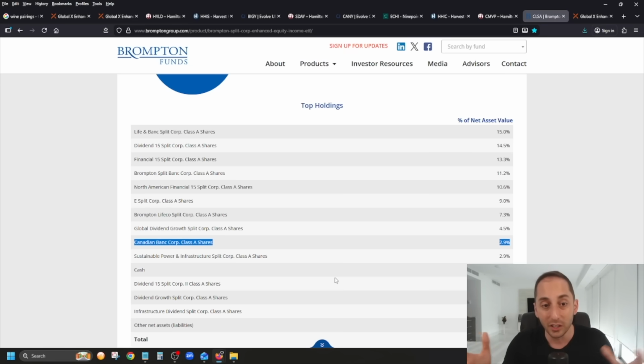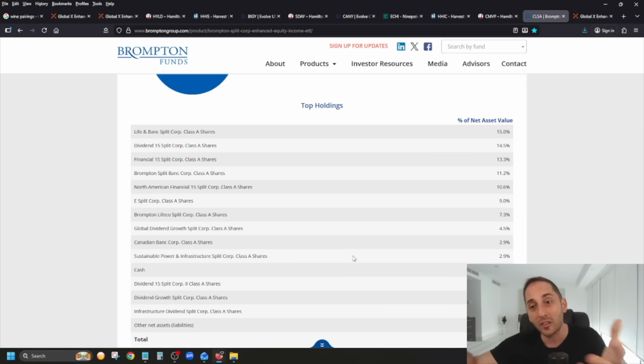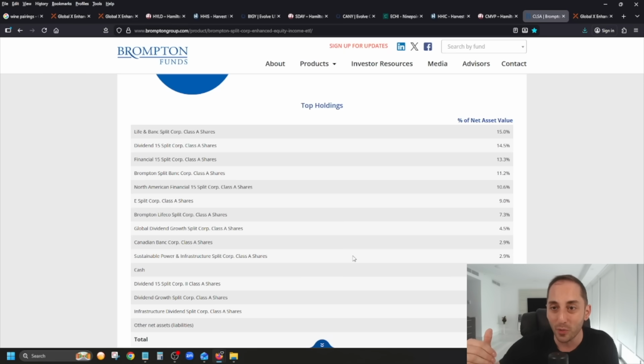A lot of these split funds have given bonus shares, the financials ones, because financials have been on a tear, done really well, and because there's so much leverage, they captured a lot of upside. When they actually give those bonus shares, it lowers the net asset value, kind of resetting the leverage or amplifying the leverage once again, because you've got to understand how the leverage works with the Class A shares.